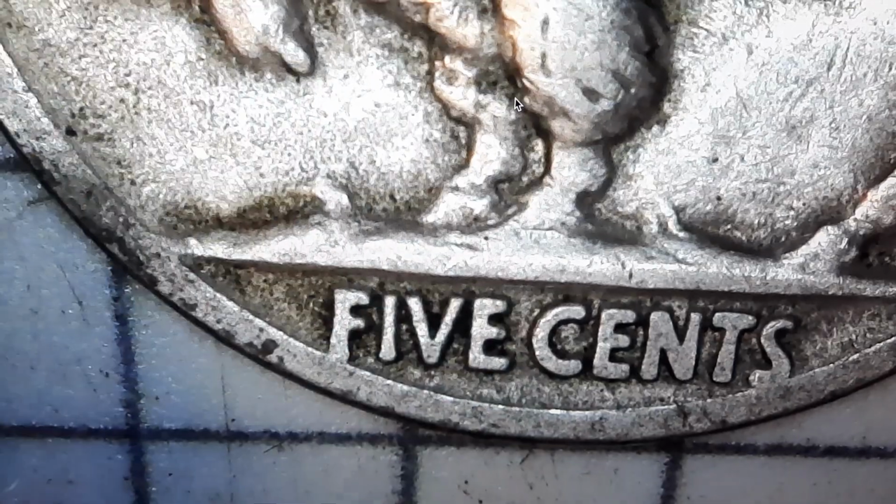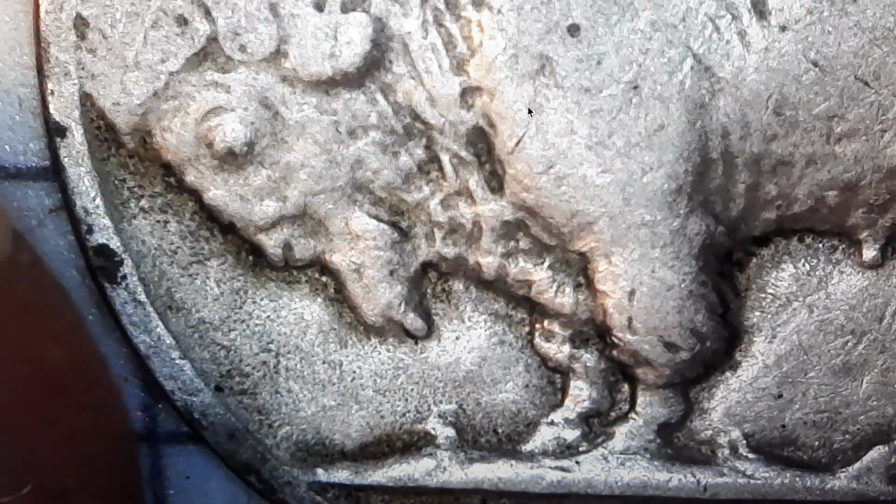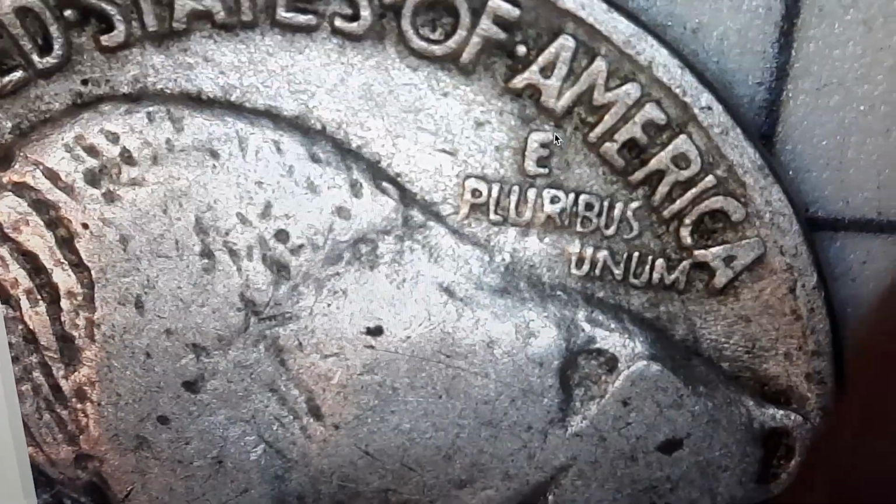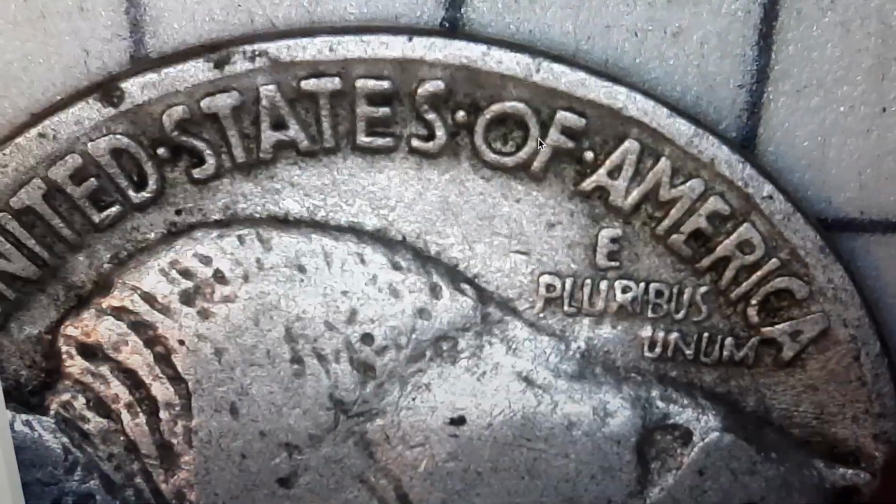This being an over 100-year-old coin, this coin is still probably worth a few dollars, at least in this condition, maybe even a bit more than that. You can still see a whole bunch of the horn. That's another thing we tend to look at to gauge the condition, but that is an awesome find.